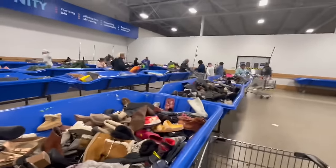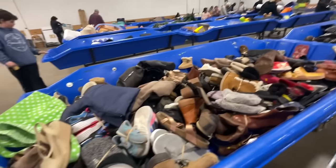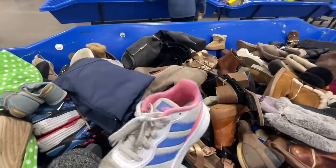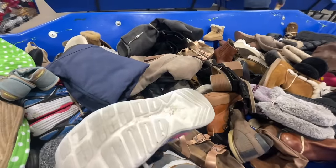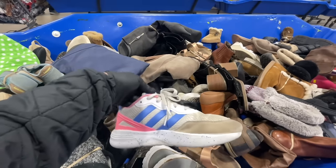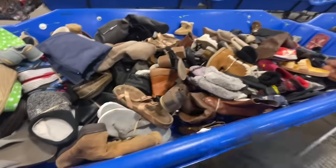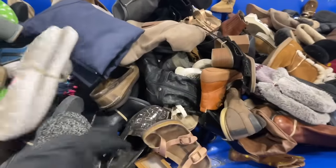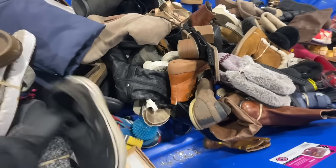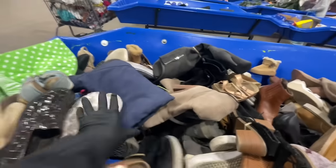Oh, and I did bring gloves. Let me put on my gloves. Okay, so now we're ready. Now we have the gloves on. These are actually pretty nice. Let's see if I can find the other one. Pretty sure this bin has been picked through already. There's not as many people in here as I was expecting there to be, which is pretty awesome.